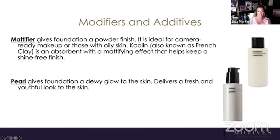Then these are preferences. You can add a mattifier. For someone like me who has oily skin, the mattifier has a French clay in it, which will help with oil control throughout the day. It won't give me a matte finish because I'm oily, but if someone has more of a normal skin tone and they use a mattifier, they'll get more of that nice flawless finish.